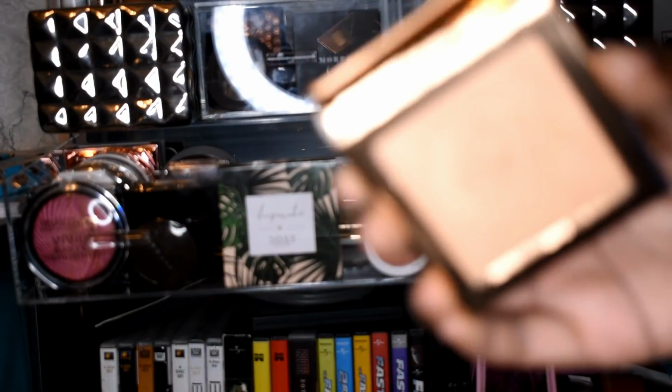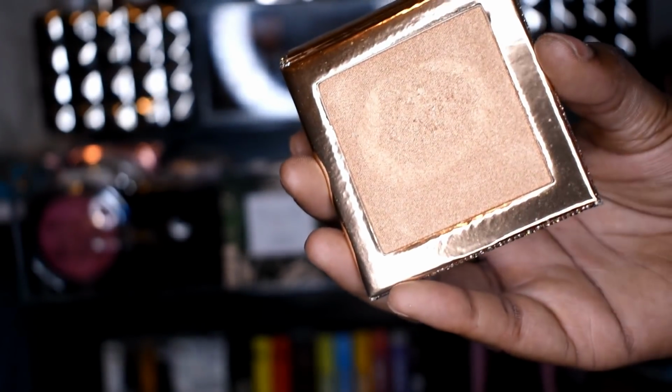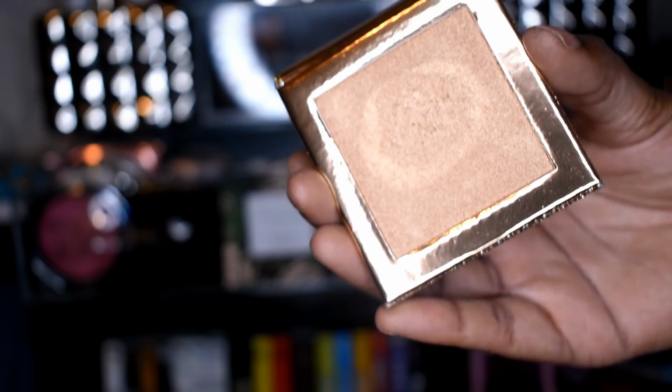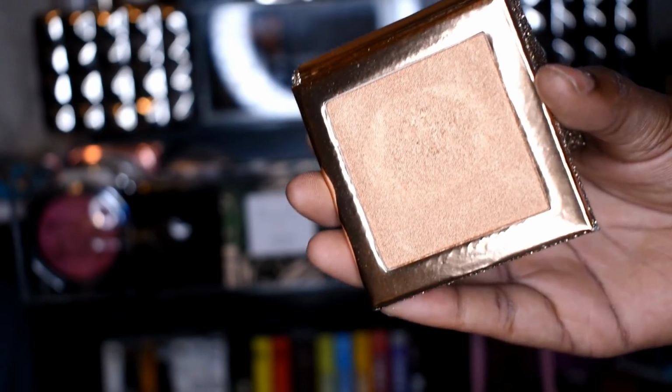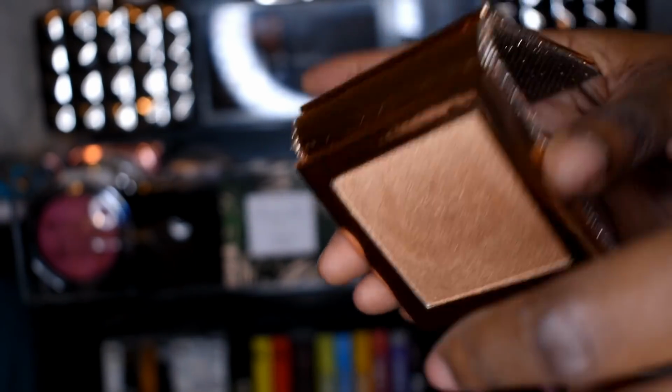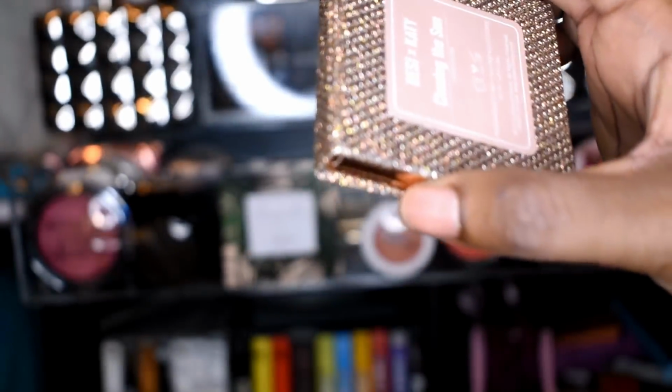The next is a highlighter I had to stop myself from using. This is the Desi and Katie highlighter in Chasing the Sun. I was using this highlighter almost every day for like a month, and I had to stop myself from using this one because there were other highlighters I had to test out, or I just wanted to rotate through my collection. If you can still get this baby, I would highly recommend it for people of color. It is beautiful.